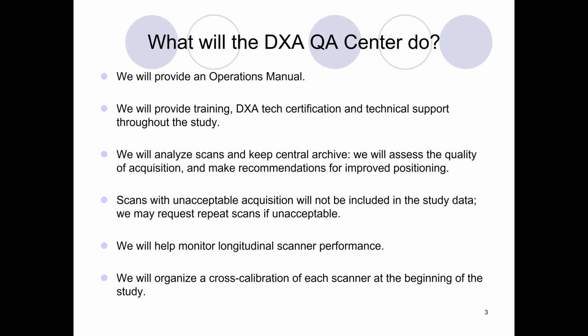As we're analyzing the scans, we will be assessing the quality of acquisition. So if there were any suboptimal scans, we'll provide you tips on how to improve on positioning. And then there will be some scans that may be deemed unacceptable, and those won't be included in the study data. Therefore, we may request repeat scans.